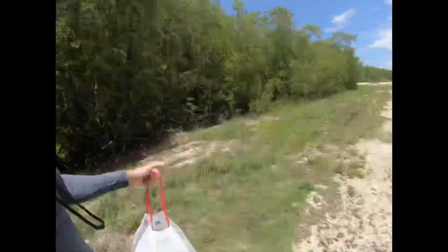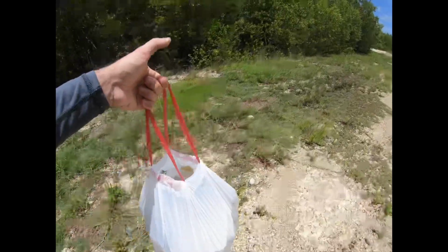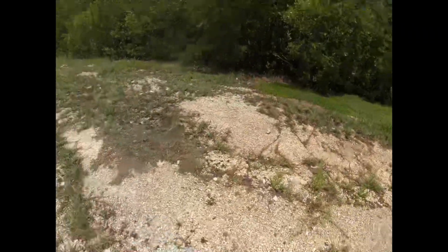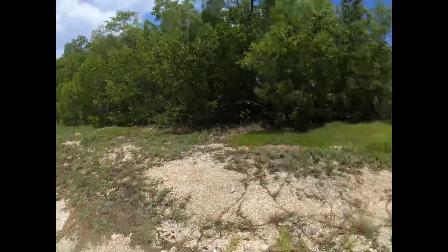I'm just walking here with my bag full of plastic and cans which I found. Just walking and enjoying nature, hearing the bugs and the birds. These little butterflies around, which is nice.